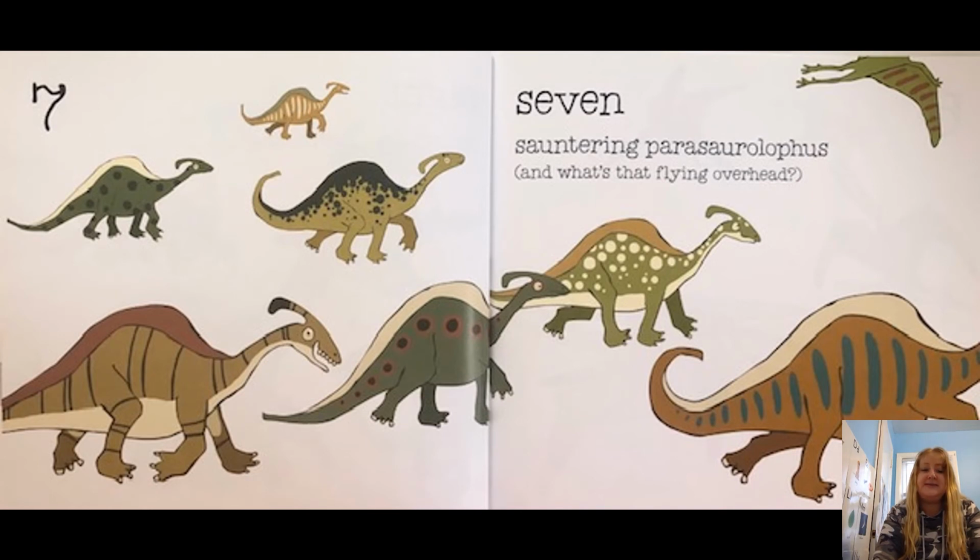What number is this? 7! 7 sauntering Parasaurolophus. Woo! Parasaurolophus. That's a long word. Look at all those letters in that word. What's that flying overhead? Ooh, let's count our dinosaurs first. We should have 7, right? 1, 2, 3, 4, 5, 6, 7.